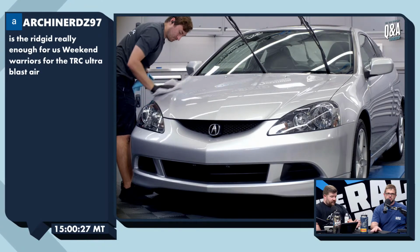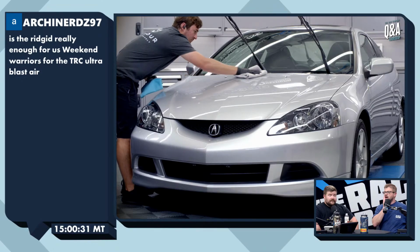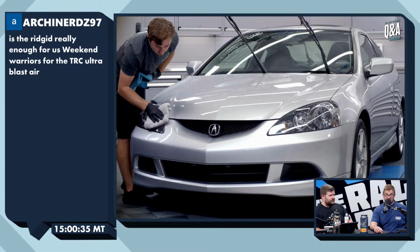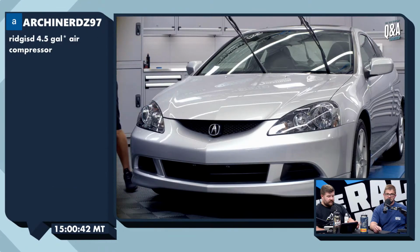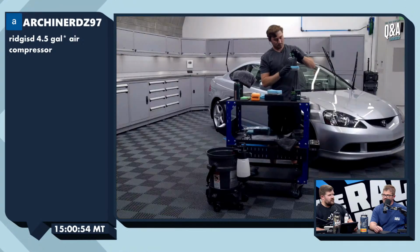Is the rigid really enough for us weekend warriors for the TRC Ultra Air Blast? Are you talking about the rigid, like the pancake compressor? What size rigid are you talking about? Oh, here it is. It's talking about the little pancake rigid 4.5 gal. Rigid 4.5 gal. That is not a pancake, is it? It's still pretty small. I don't think that's the pancake.